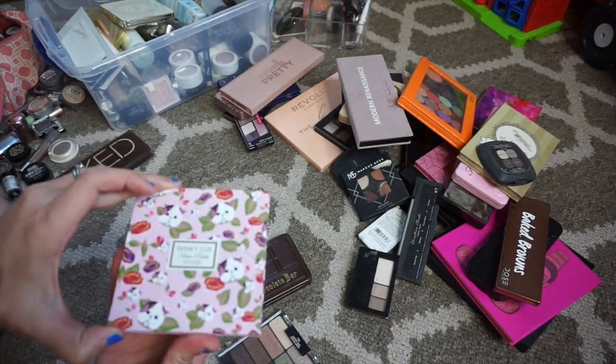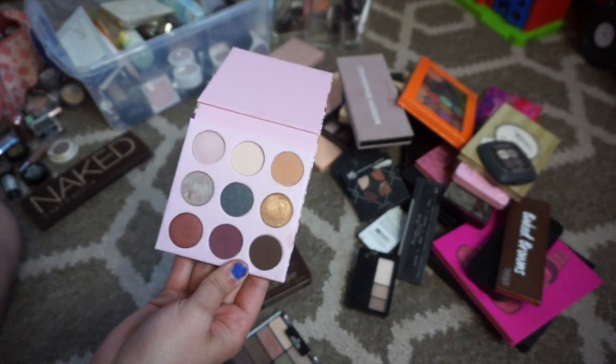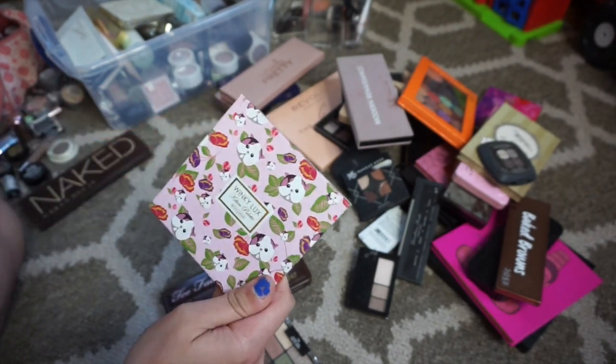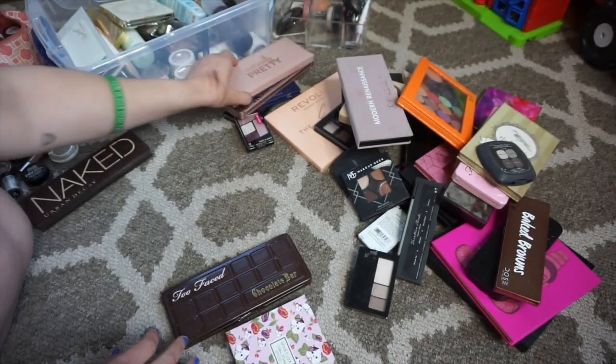This is a Winky Luxe Kitten palette that I got in my BoxyCharm. I never reach for this. I just don't feel inspired when I look at this. And the formulation was okay, but it's not really my favorite, so I've barely used this. I'm going to pass this along.